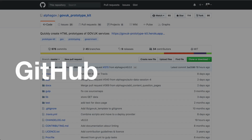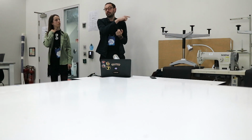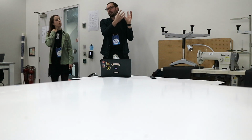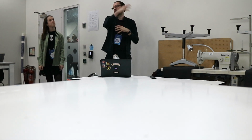A lot of our code, a lot of our design prototypes, also posters and stickers, all this stuff is on GitHub. So AlphaGov is the main repository. You can have a look around there, and as Kara said, the backlog for the GOV.UK Design System, with all the discussions around that. A lot of patterns and components that are not yet in the design system are being discussed there, with a lot of evidence accumulated throughout government, which is pretty amazing.